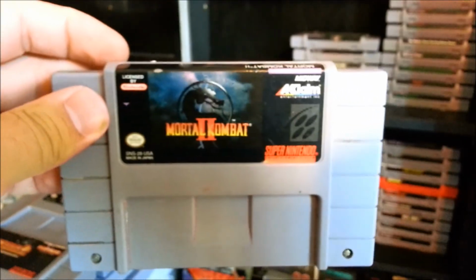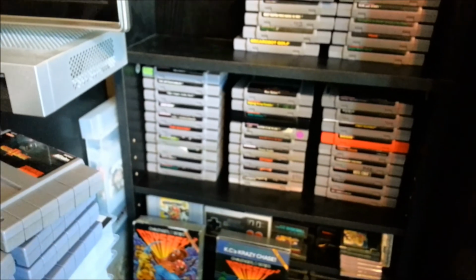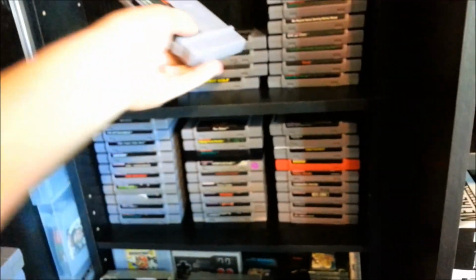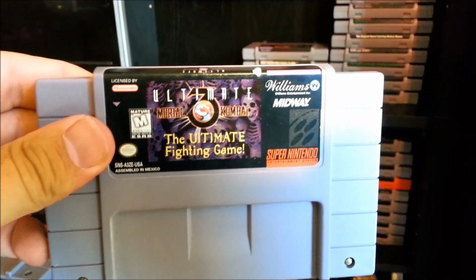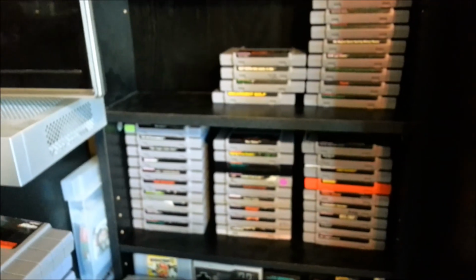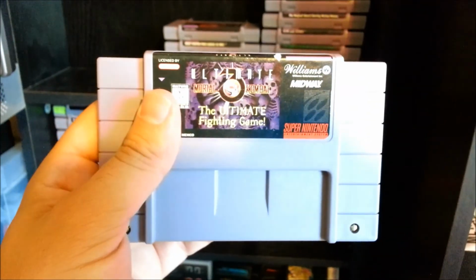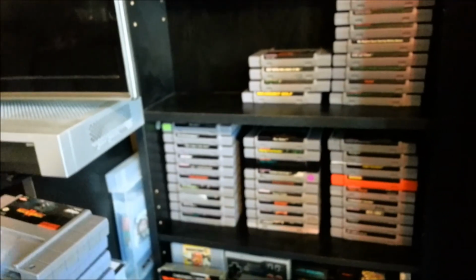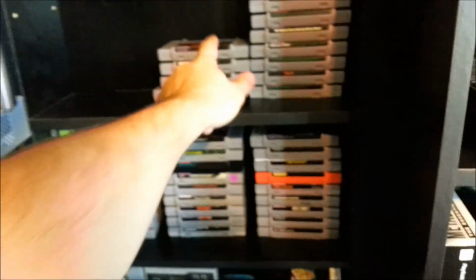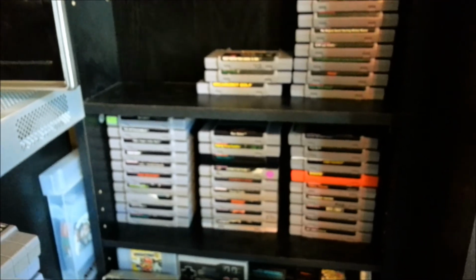I have another copy of Mortal Kombat 2, and this is the one I had growing up. The other copy that I had is a more recent pickup. This is a recent pickup as well. This is Mortal Kombat 3, the Ultimate Fighting Game Edition. Which I don't know what's different. Because they have a Mortal Kombat 3 and then they have the Ultimate Fighting Game Edition. I don't really know what's different about this edition, but Mortal Kombat 1, this is a recent pickup.